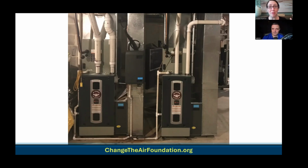Because it's essentially double the machines, right? Exactly. Each zone has its own ductwork and its own machinery and things like that. So you're multiplying that times two. Yeah, and it might sound like a good idea up front, but once you start looking at doubling the maintenance and doubling the equipment replacement and all that, it starts adding up very quickly.